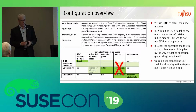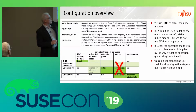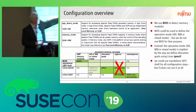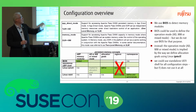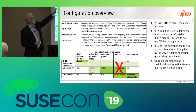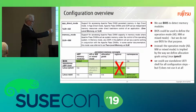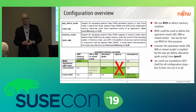If you look up the internet about this App Direct and Memory Mode, there is an abbreviation called 1LM and 2LM, so 1 level memory, 2 level memory. So the 1LM is the App Direct, and the 2LM is the Memory Mode. This is the projector, it cuts off the portion on the left hand side.